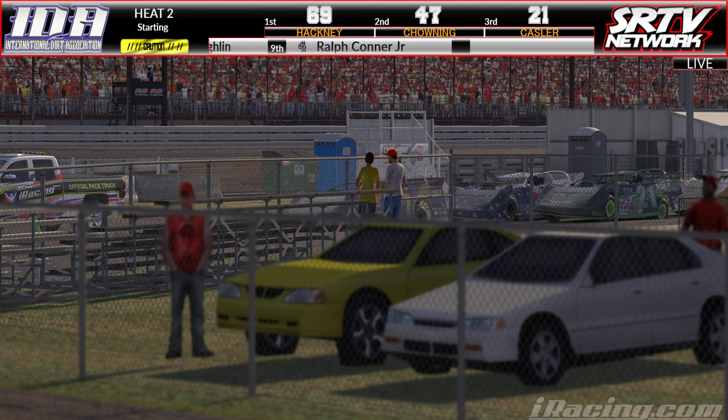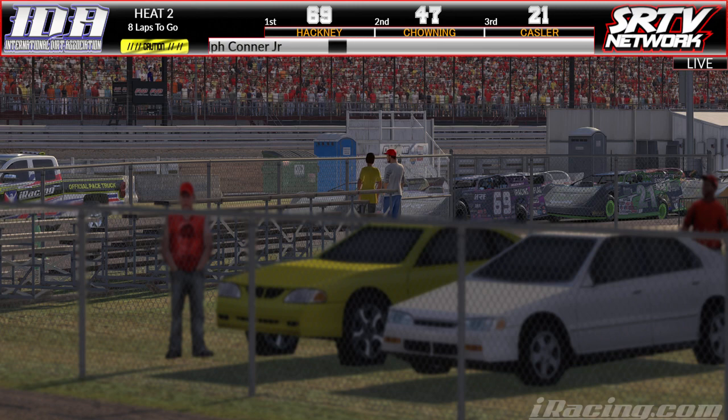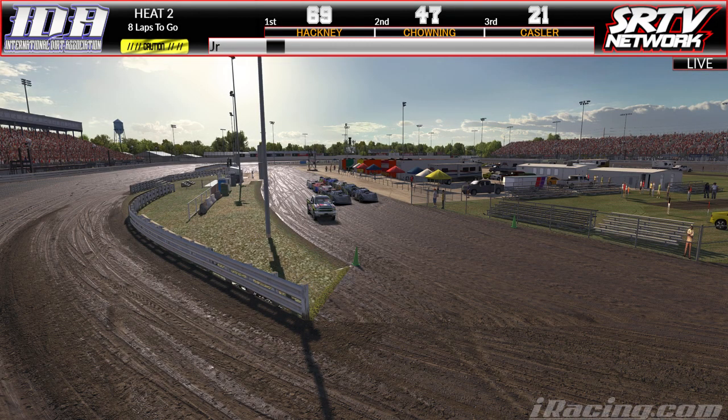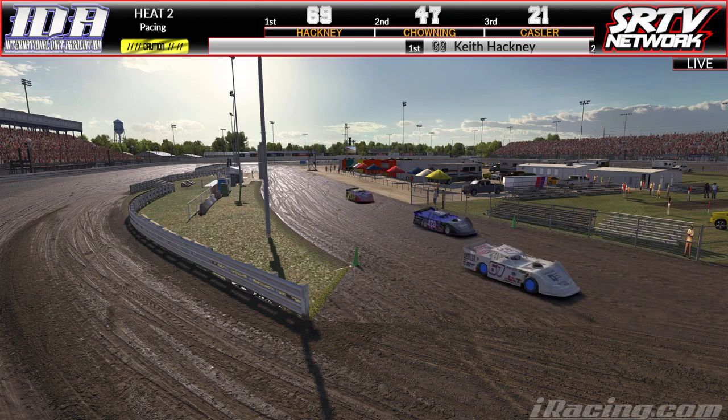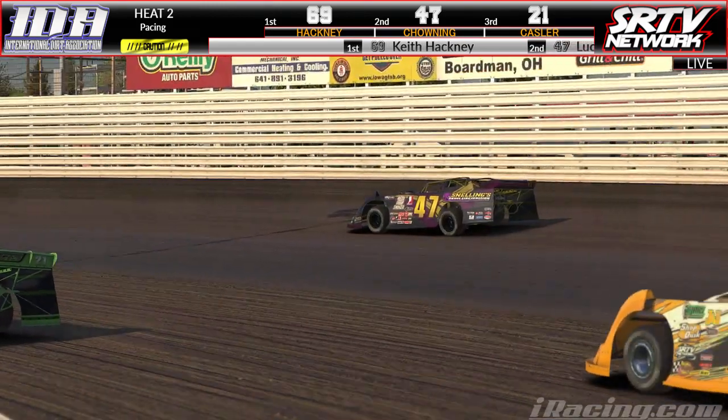But we'll see here. Let's take a look at pit row. These guys are getting set to pull out on the track here. Bunch of beautiful pro late models sitting down there getting ready to go round and round here at Knoxville because we're getting dirty. Love it when they start kicking up that dirt, throwing that stuff all over each other's visors. Man, this is a lot of fun watching these guys.